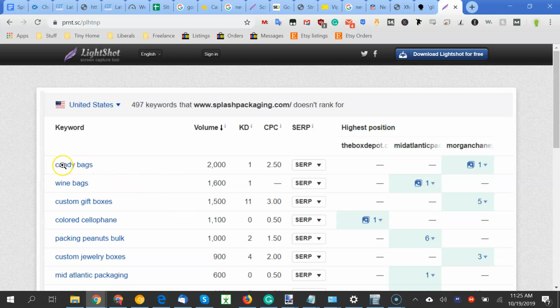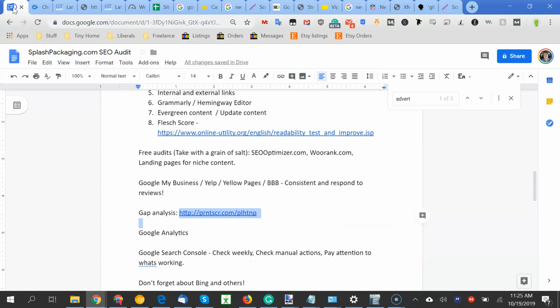Now, I wouldn't keep it at candy bags. I would do candy bags for Halloween or wine bags for weddings, things that are very specific, because you have to have the niche. That's how you get started. Then, 2 years from now, once you've established consistent traffic, you could just try to rank for wine bags. But it's very difficult to do that nowadays.